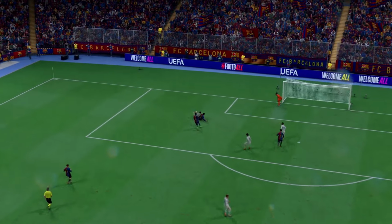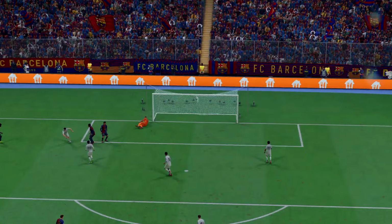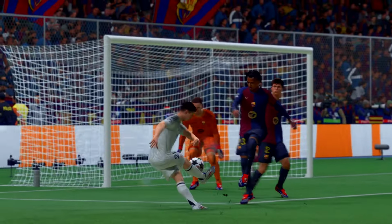Well, let's have a look again. And what a ball from Bellingham. But then there are question marks on the finish. Not sure if the keeper thought he was going to go across goal, but he should have had that covered, really.